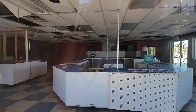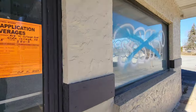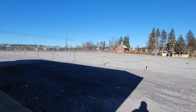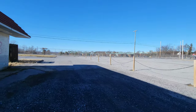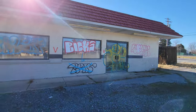Eating place retail. Dry top beverages. Well, I guess we'll see what happens. Maybe it'll come back to life. I mean, look where it's at. It's in a prime location. The college is right down there. You have all this parking for the stadium, I guess, which isn't too far away. My God, look at this side now.